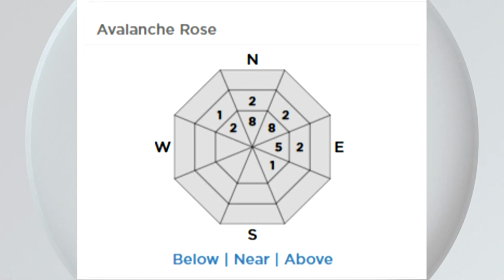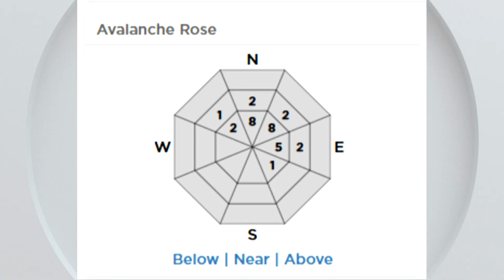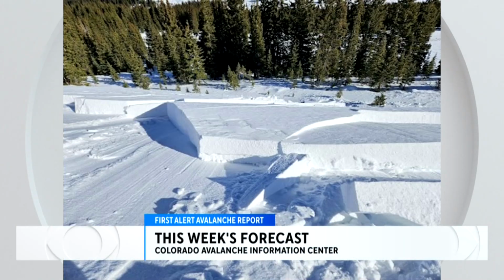You can see that over the last week, the vast majority of our avalanche activity has taken place on northerly and east-facing slopes in the above tree line elevation band, and that's because that's where we've seen the most wind drifting snow. And those avalanches look like this. You can see the new snow's drifted into these stiff slabs and it's breaking on weak layers underneath.